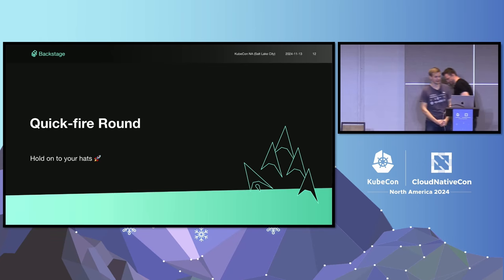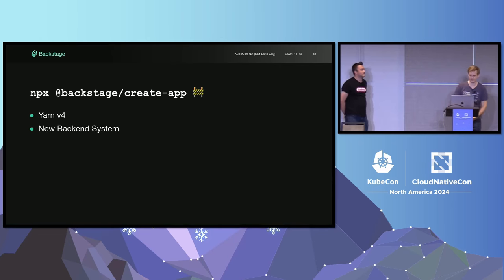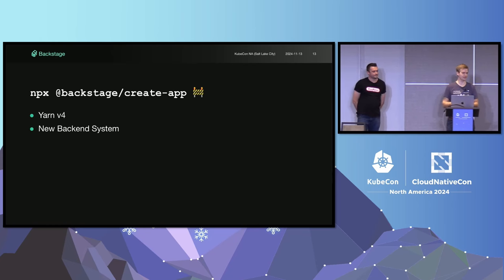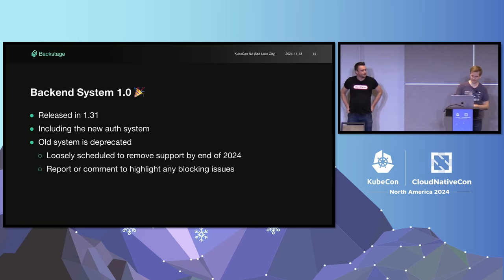All right, strap in. We're now going to continue with a couple of quickfire updates from around the project. So starting off, for updates for new adopters, the base template for Backstage project has been switched to Yarn 4, which is a nice upgrade over Yarn Classic. We've, of course, also switched over to the new backend system to be the default for new projects.